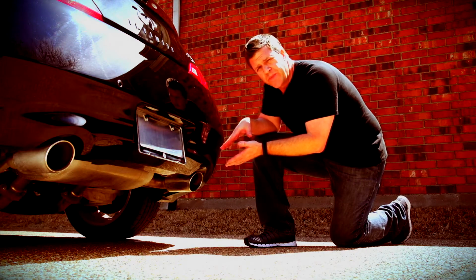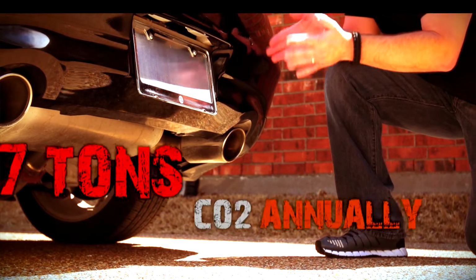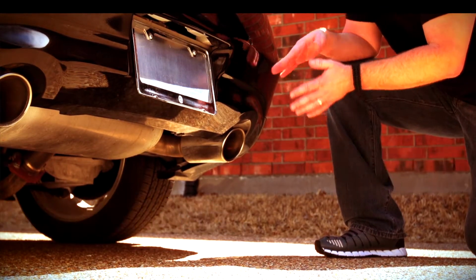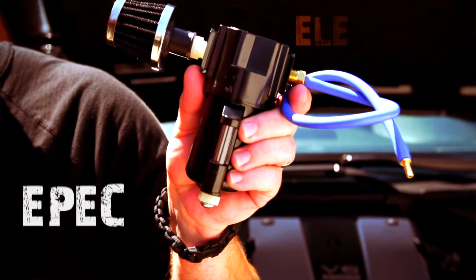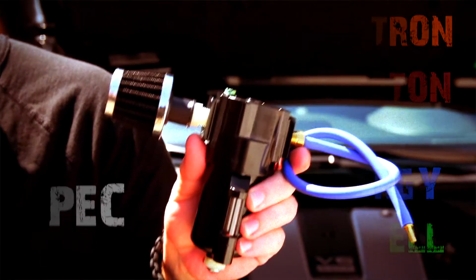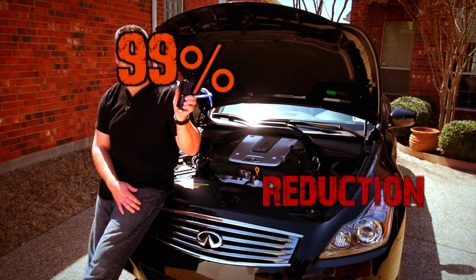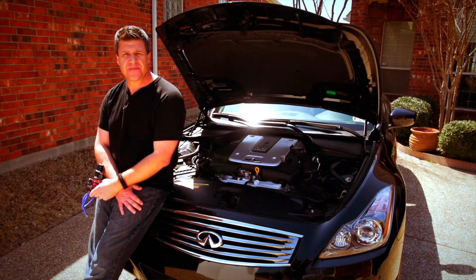This is why we're here. And even with these new technologies, this vehicle produces 7.2 tons of CO2 annually. There is a solution. This is the FuelMaxx Epic, the electron-proton energy cell. This unit can eliminate toxins such as CO and nitrous oxide, up to 99% of current emissions. And we'll show you how.